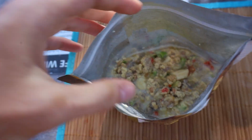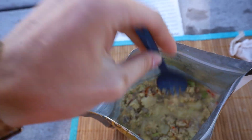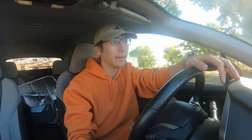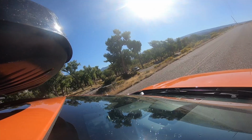I totally did not measure my water this morning. I just poured some in, but it looks pretty good. Right, I hear at the visitor center that's just up the road, you can actually touch dinosaur fossils, and they have a whole bunch of them in a case. So let's go see what that is.